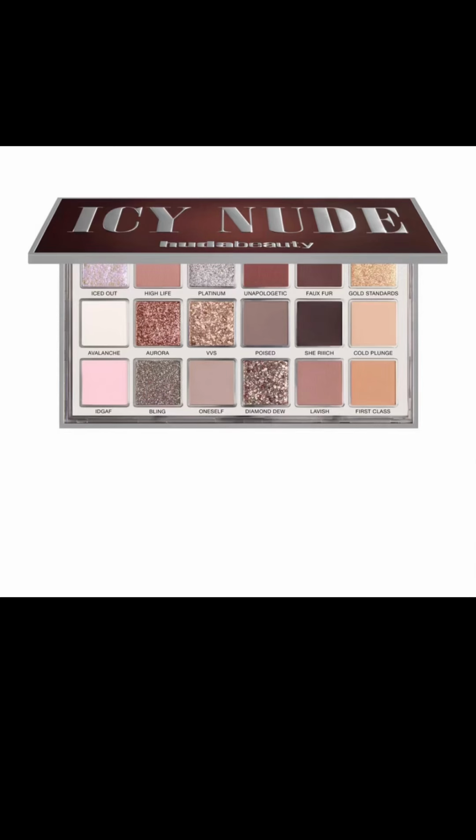Interestingly, for something that's called Icy Nude, I feel like it's missing a lot of shades that would make it legitimately icy. Like, where are the blue tones? Very, very strange. This is, by the way, going to retail for €72 or £62. And for me, I feel like that's quite expensive.